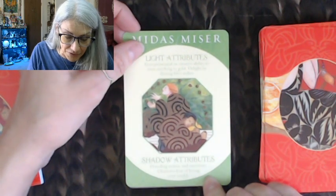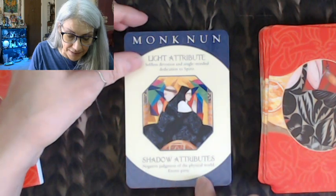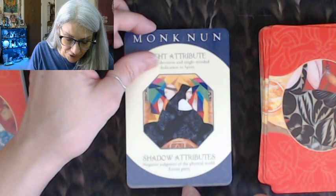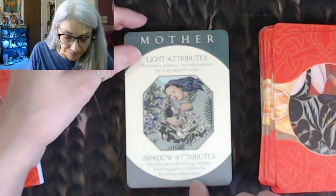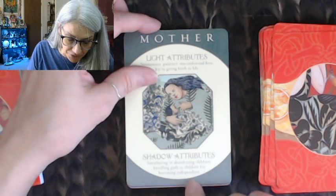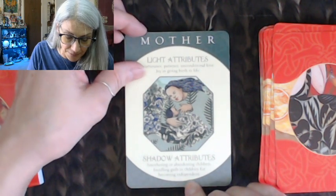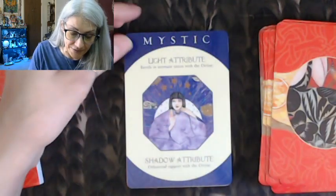Midas or miser, hoarding things. Monk, nun, selfless devotion and single-minded dedication to spirit, or negative judgment of the physical world and excess piety. The mother, nurturance, patience, unconditional love, joy, and giving birth to life. Shadow attributes are smothering or abandoning children, instilling guilt in children for becoming independent. So we do have racial diversity in the deck. I want to say that.